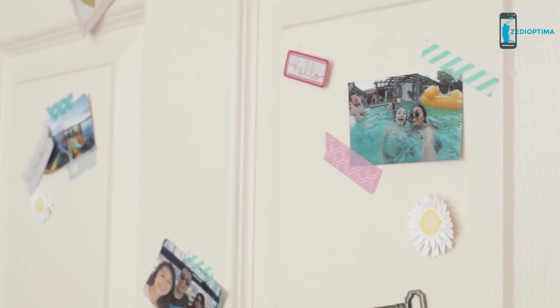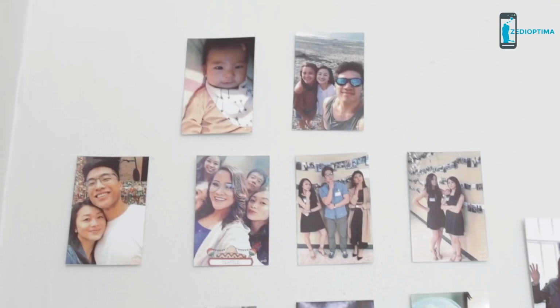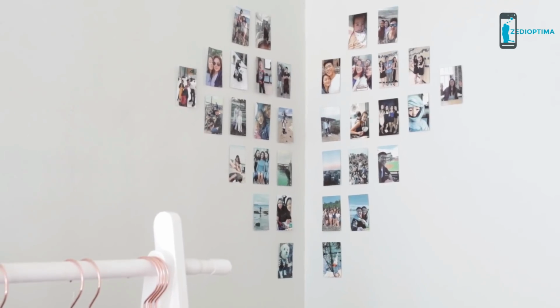We've seen users from all over the world using print to inspire their projects. From room decorations to DIY, your creativity is really the limit with print.